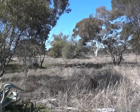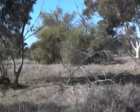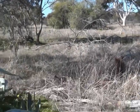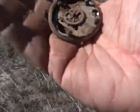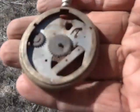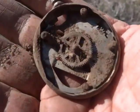Those pepper trees, for those you don't know, that's where the hotel is. I'm just on the adjacent lot. That's a nice little find. Old pocket watch. Perfect.